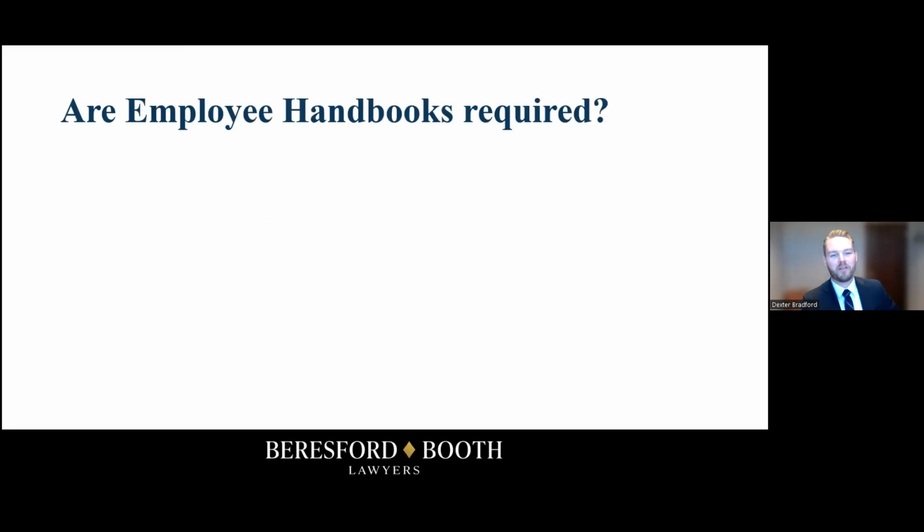So first and foremost, are these even required? What is an employee handbook? Do you have to have it? If you're a new employer, you probably know that you're supposed to have one. You don't know if it's legally required or not. Every place you've ever worked at usually has one. So what is it? Do you need to have it?